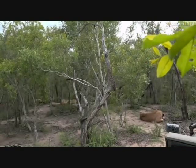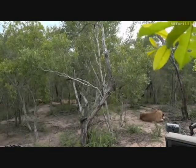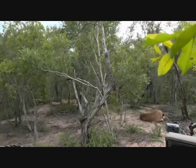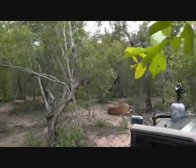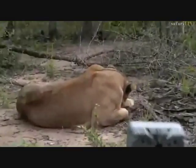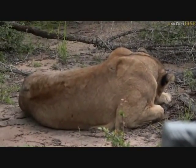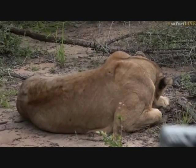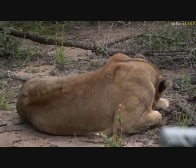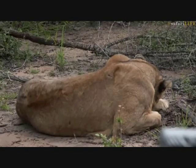Sleepy, sleepy lions. All of our cats today have been well fed and very sleepy. It's a nice setting though. It's very pretty. There we go. James is on the same page as myself. It is very scenic here.